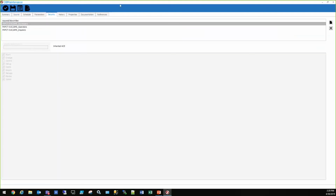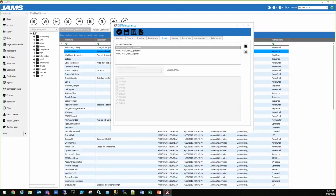But then we can also set up inheritance. So if I minimize and shrink this down a little bit, you'll see over here on the left, I have a folder structure that mimics sort of like a Linux file system where you've got a root folder up top and then subdirectories beneath it. All of these folders have properties and security that can be set on them, and you can also set an inheritance structure so that you can easily manage things like security or what server do all of these jobs run on, or what credentials do I authenticate with to ensure that this runs under the correct permissions.